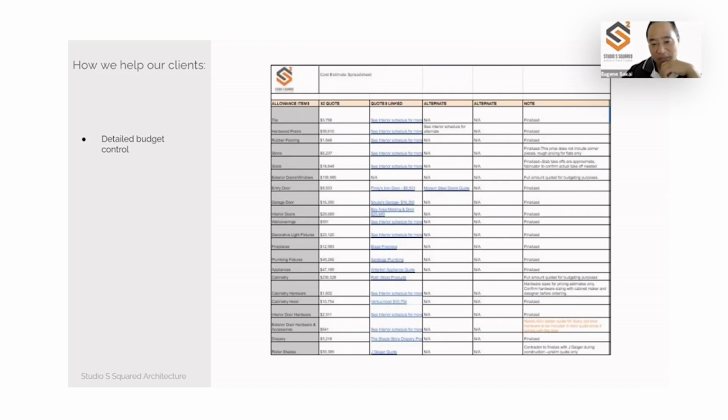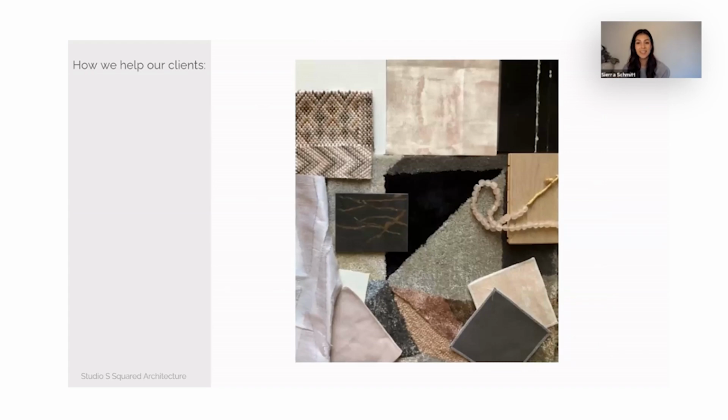I can't tell you how many projects I've seen where a client says, oh, we blew our budget, and it really had nothing to do with the architecture. It had everything to do with the finishes that were selected during construction. Yes, very easy to get out of hand. Yeah, it's easy to get excited and carried away and overspend.